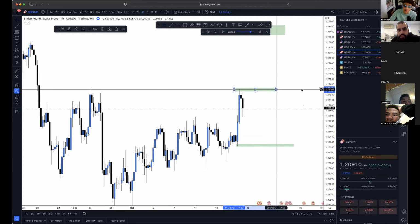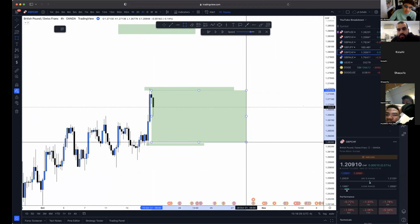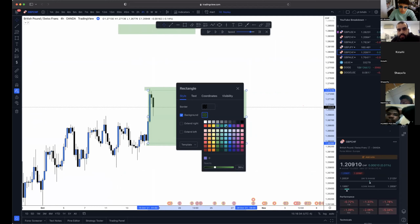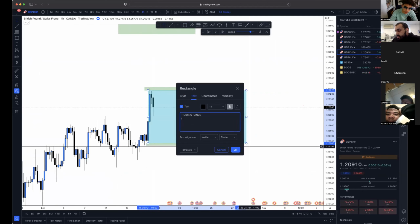Now, you're going to see price is going to do everything in the middle. It's going to do all this stuff in the middle. And I want to show you guys, I like to highlight this middle area as well, because this area is considered a trading range. And trading ranges are just designed to throw you off.